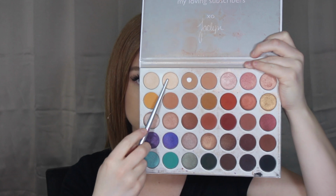Okay, now I'm going to go into the Jaclyn Hill palette. I'm going to take the shade Beam, which is this one right here. Dip into that, not too much, but just a little, and then just kind of go right over that. I don't like to do the very tip of my nose just because I don't like the tip of my nose, so you don't want to highlight something you don't like.